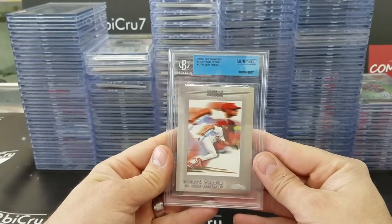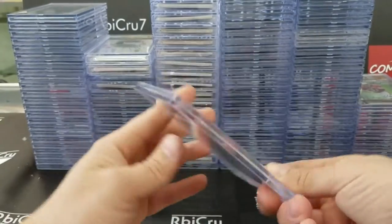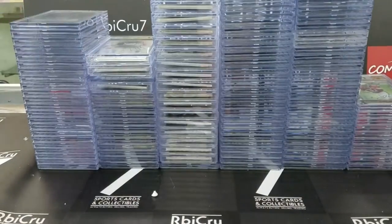Albert Pujols, Avant card, Great Authentic. There was some damage in this one, but this is the Legacy 1 to 50, a very impossible find, so I was happy to track one of those down.